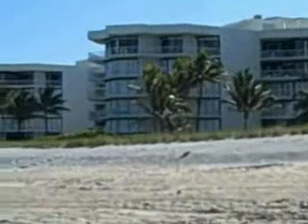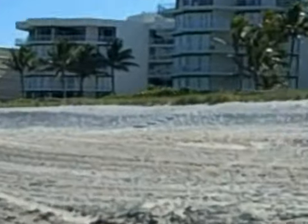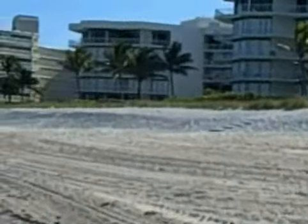And there was an old Howard Johnson's right next to it, but they tore that down about 10, 15 years ago, and they built two condominiums in place. So it was an old beachfront Howard Johnson.